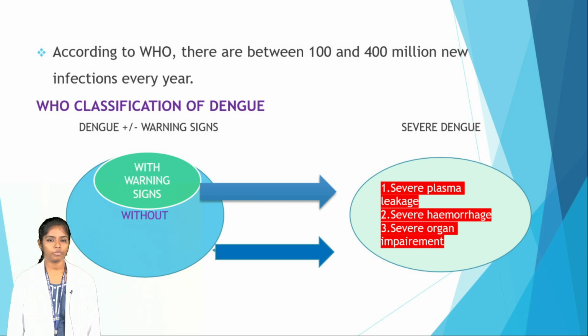When it comes to dengue with warning signs, it includes persistent vomiting or abdomen pain, lethargy or restlessness, then bleeding manifestations, mucosal bleed, increase in hematocrit with concurrent decrease in platelet count, liver enlargement more than 2 cm, and any one of the comorbid conditions such as pregnancy, infancy, old age, diabetes mellitus and renal failure. Now, dealing with severe dengue, we have 3 types: severe plasma leakage causing shock, fluid accumulation leading to respiratory distress, severe hemorrhage, and the third one is severe organ impairment.